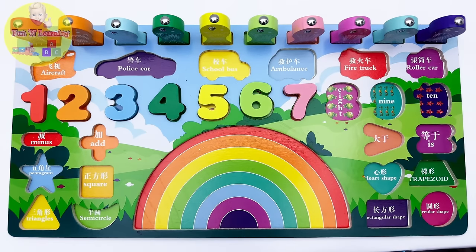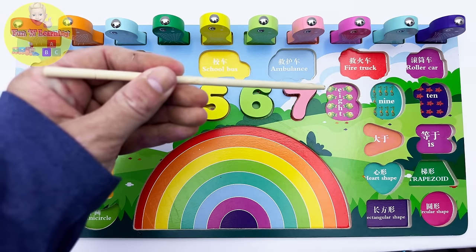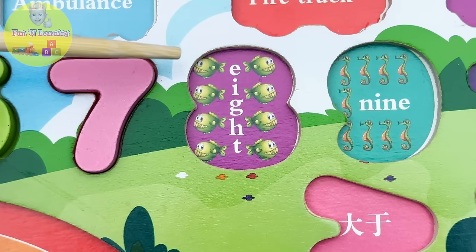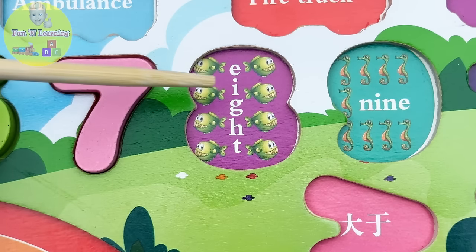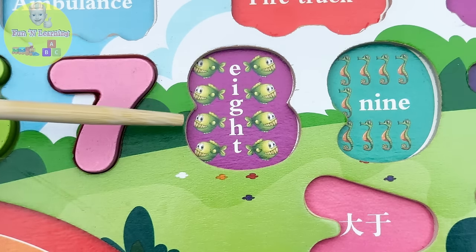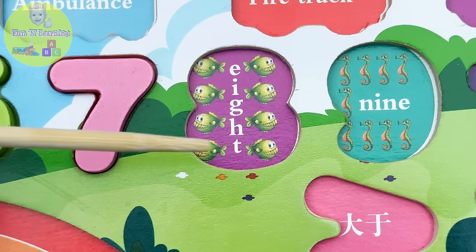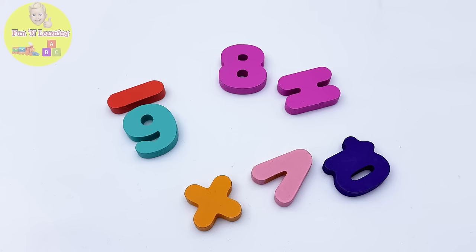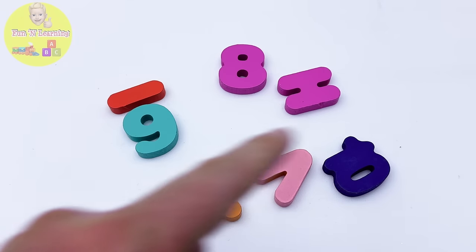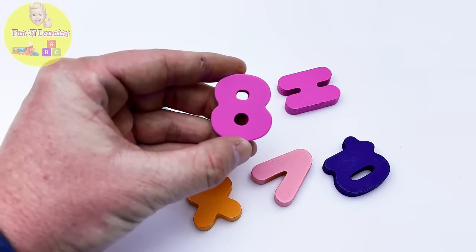Looks like we are almost done with our numbers. Just a few left. Let's count the fish on this spot. 1, 2, 3, 4, 5, 6, 7, 8 green fish. We need the number 8. Here it is. The number 8.